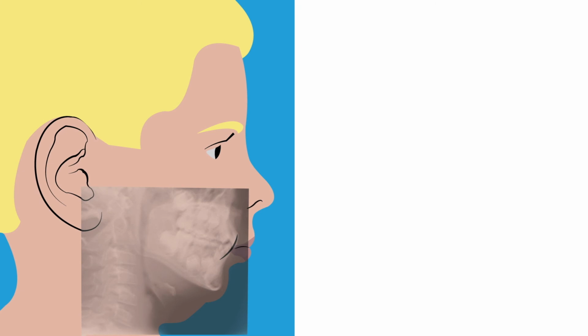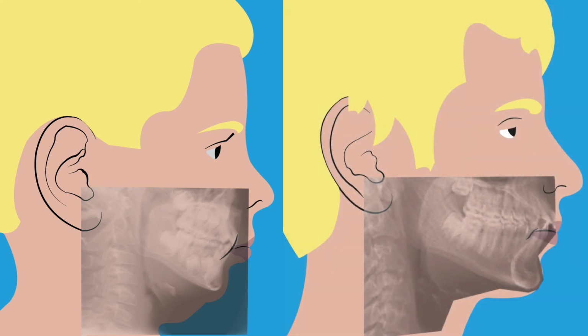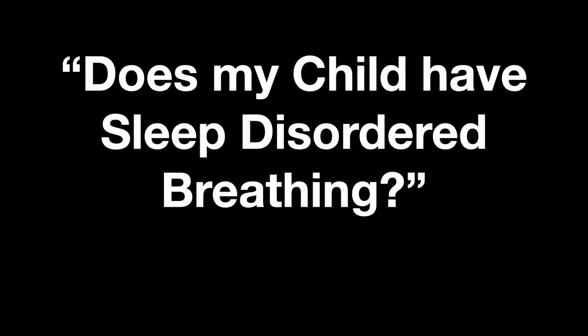Remember the X-ray of the 8-year-old boy with a receding chin? Here he is at 13 years of age after following a guided growth program. His facial structure has become normal for his age, and the boy's airway has been opened by moving the lower jaw forward. How do you know if your child has a sleep-related breathing disorder?